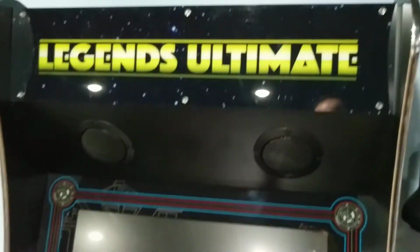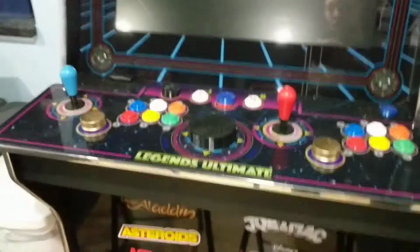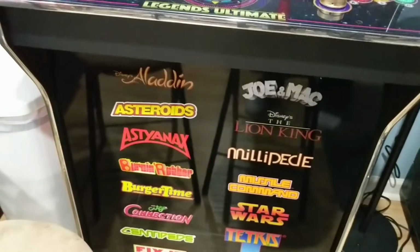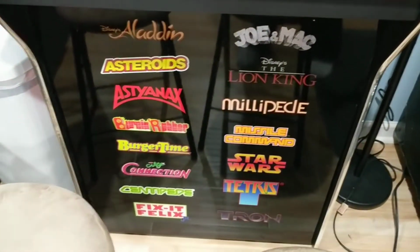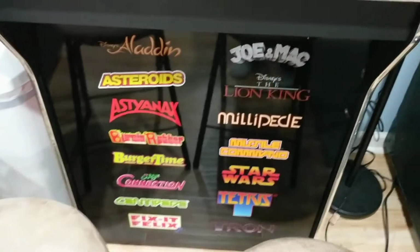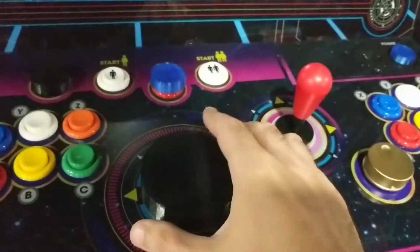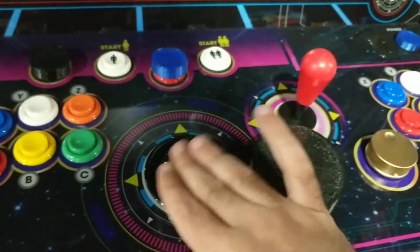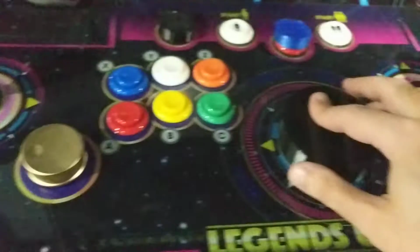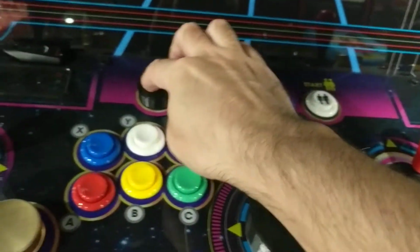And then this one here is a Legends Ultimate. Great machine. Highly suggest getting one. This is a 1.0, which has different games on it. The newer ones don't have all of these games. They actually have fewer games. The 1.0 has all the games the 1.1 does, as well as some different ones. And I've got covers on things here like the trackball and such, and not on the spinners, but on some of the buttons, just to keep them dust free as much as I can.